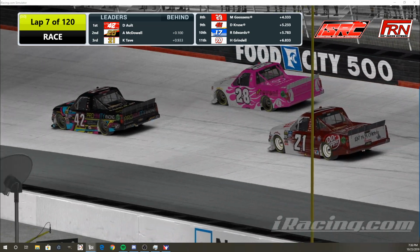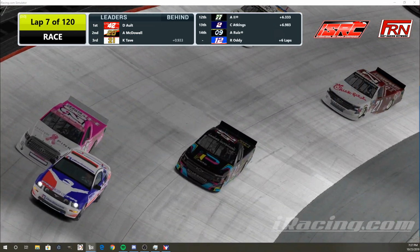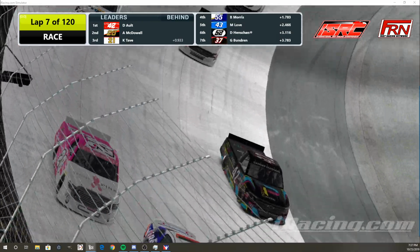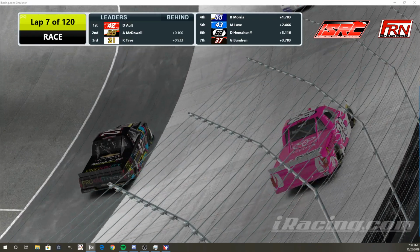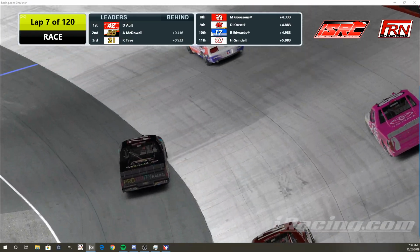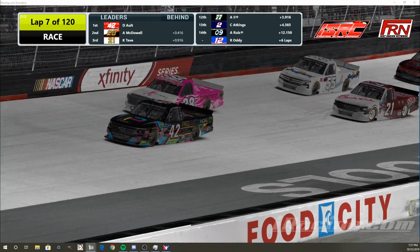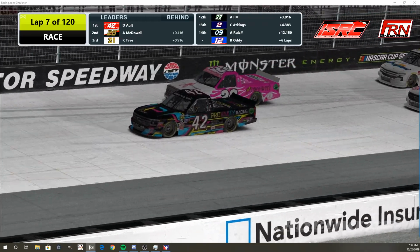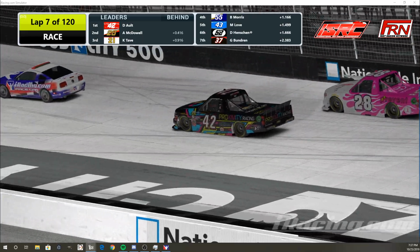As they are doubling them up, getting the 1 to green this time by. Dylan Alt starting up front. Second, Andy McDowell. Third will be Kadariz Tabe. Fourth will be Brandon Morris. It's your top 4 running order.